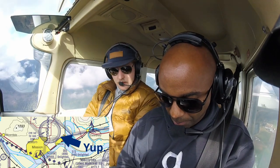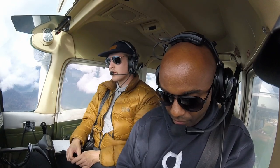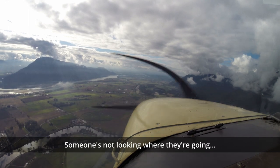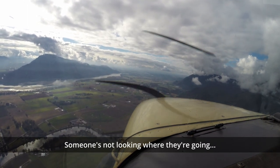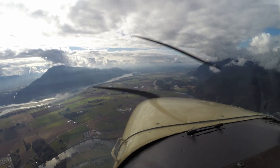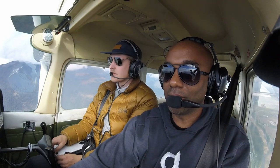Now, there should be a restricted area around Mission Bridge. Oh, yeah, on the north side. How high can we go in that? What's it go up to? 1,500. 15,000, rather. 15,000? Oh, 1,500. Where are we turning? Oops, there we are.